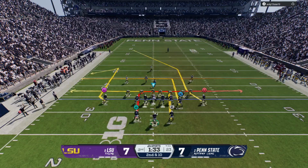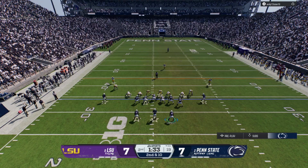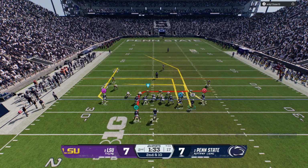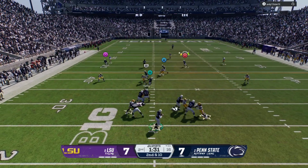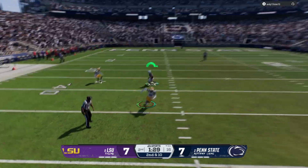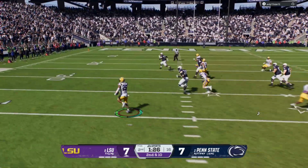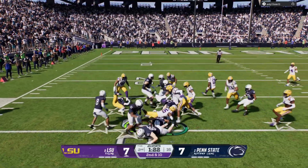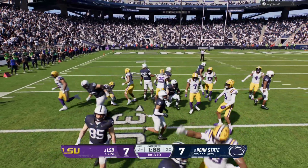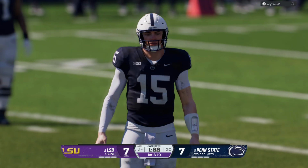Couldn't make the connection last time. Let's see if they throw it again. Looking to throw, it's Allard. He's going for it all. Picked off, and they ruin an early drive with the turnover. He'll try to take it back. He was hoping for that interception return for the touchdown, but he's brought down at the 27.